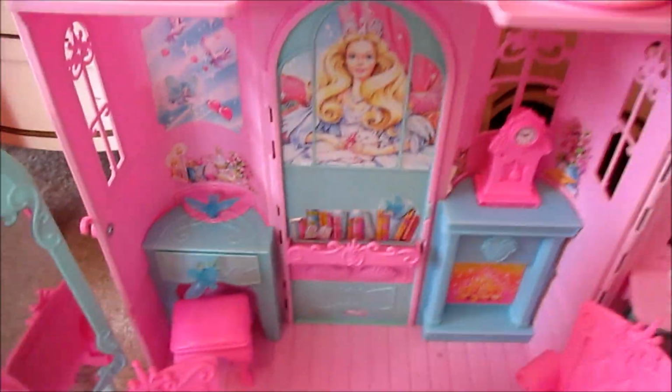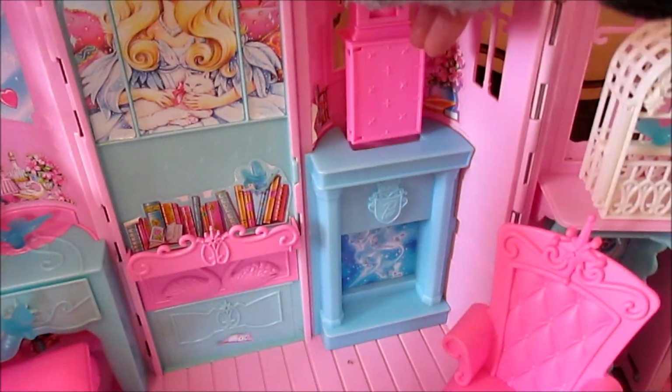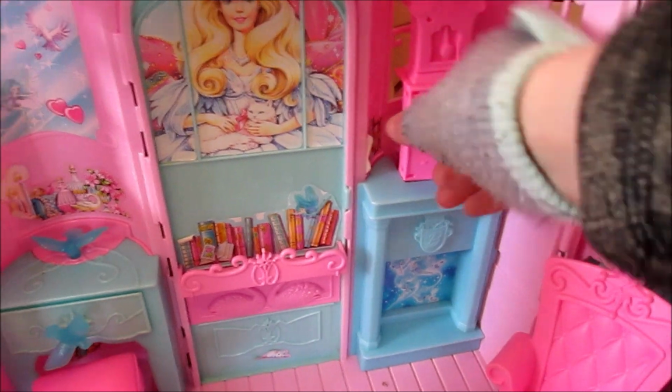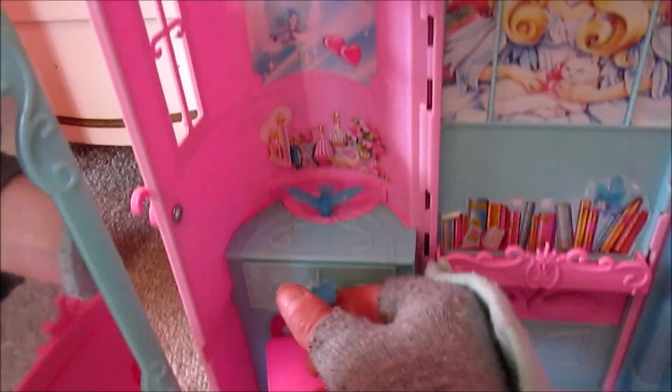So again, this is one of those things that's really clever. It has a lot of hidden features. So this lifts up, and then it opens so you can store things in it. This bookshelf is where this mirror converting into table goes. This opens, and then this pops up.